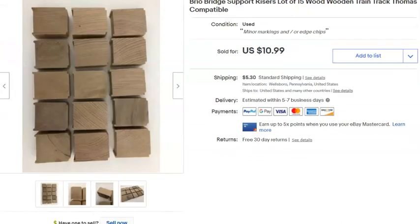And more pieces of that Brio stuff. These are support risers for the track. 31 cents paid for this lot. Listed July 18th, sold July 29th for $10.99 plus shipping. Okay, next.